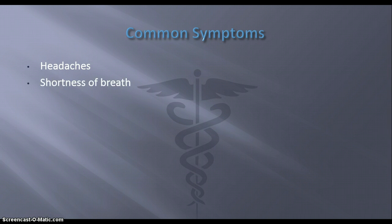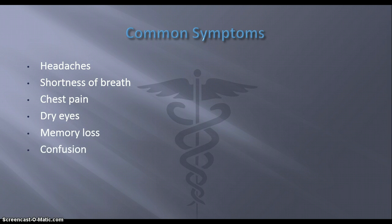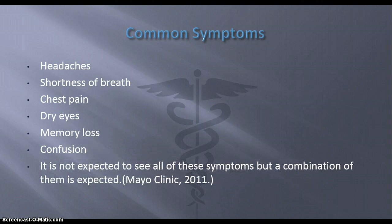Now, some common symptoms: headaches, shortness of breath, like we were discussing before with the different systems, nervous system, brain, heart, respiratory, all those different systems working together. They cause those symptoms to come out. Chest pain, dry eyes, memory loss, confusion. And it is not expected that we see all these symptoms, but definitely a combination of them is expected.